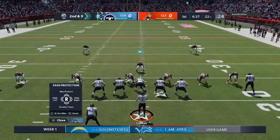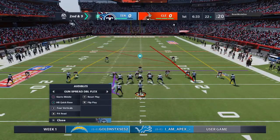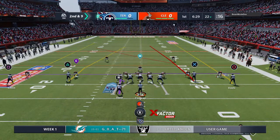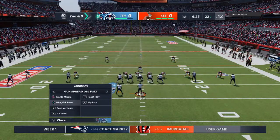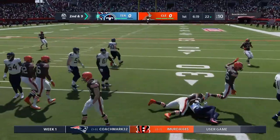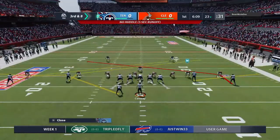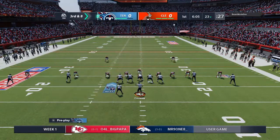The run only got a yard. Here's 2nd and 9. Shotgun now. Here's an inside give. And he will fight his way forward to about the 23-yard line. 2 runs in a row, but only 2 yards to show for it.